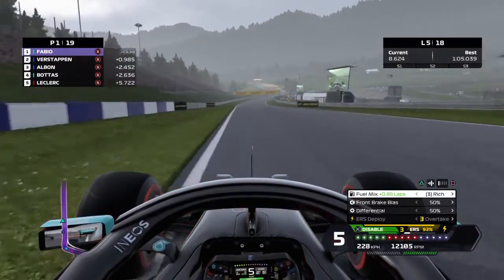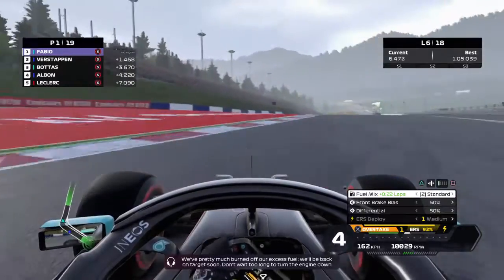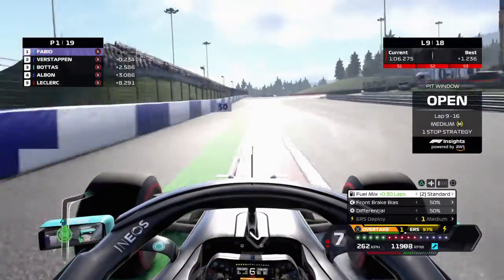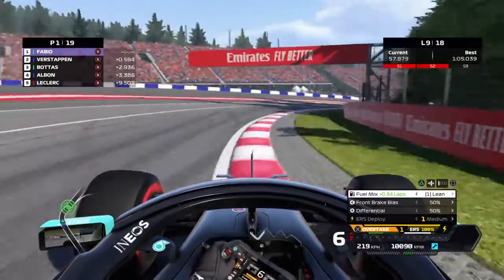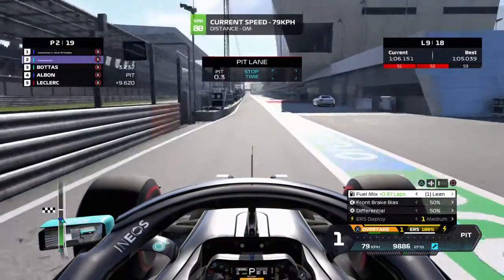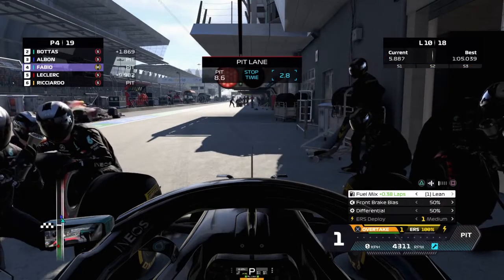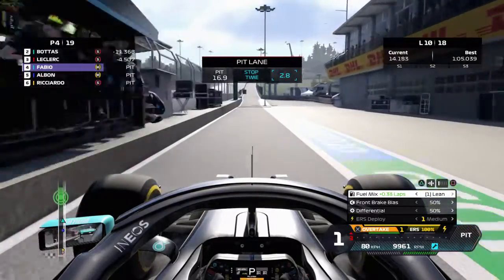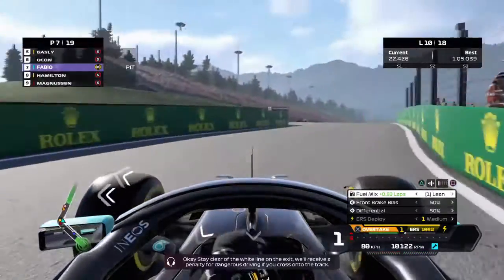Pretty much we've burned off our excess fuel. We'll be back on target soon. Don't wait too long to turn the engine down. In this lap, push now. Stay clear of the white line on the exit. We'll receive a penalty for dangerous driving if you cross over to the track.